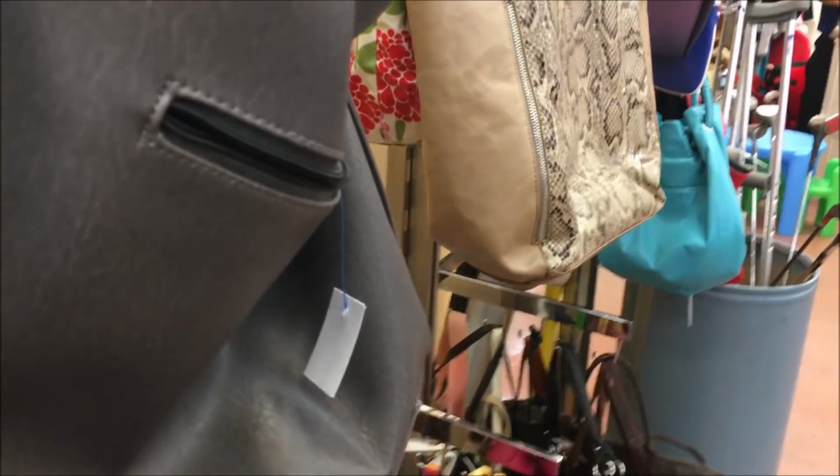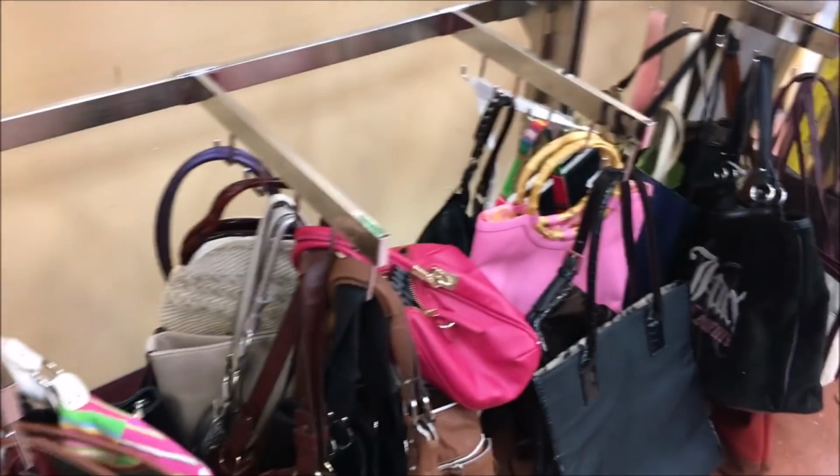Okay, so this is cute. This is just fab. I already looked. This is Jessica Simpson. It's cute. $9.99. That's not bad. Oh! Okay. I'm not seeing anything so amazing over here. Let's go look at jeans. Oh, sorry. Okay. Alright, sorry. I had to put that back. Okay. Yeah, I'm not seeing anything too amazing.